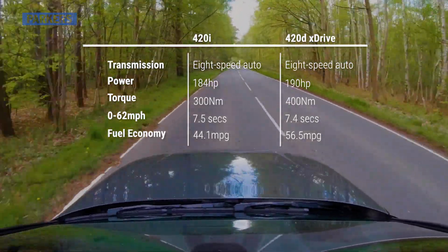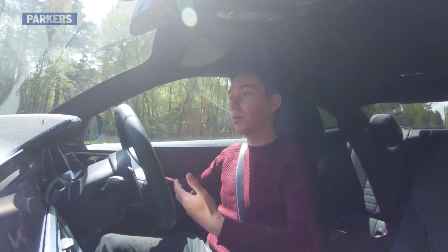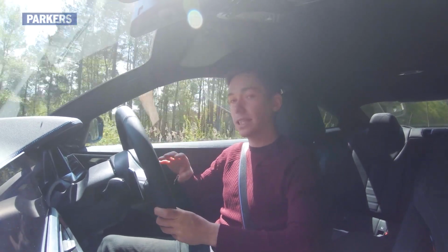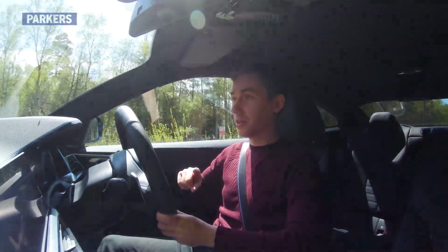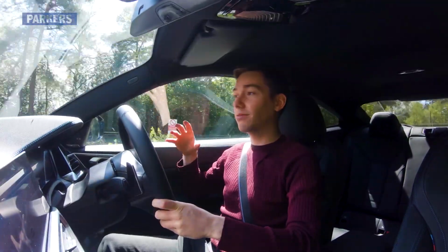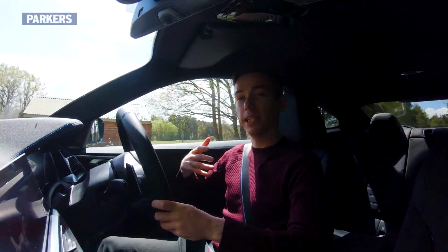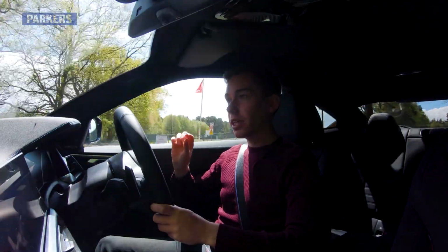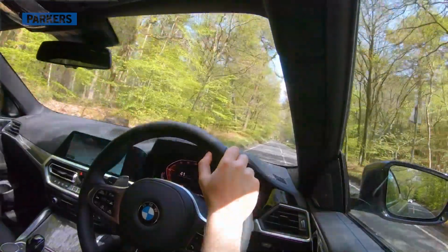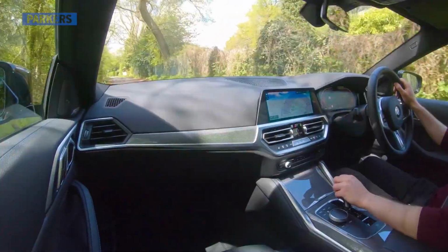Well, I think the biggest thing with diesels is that the engine refinement typically isn't as good as a petrol, and that is the case in some situations with this car. What I'm talking about is at very low speeds, when you're moving away from traffic lights, driving on residential roads, you can just hear that rumbling from the diesel engine, which you don't get on the petrol. That said, it's very, very refined for a diesel.